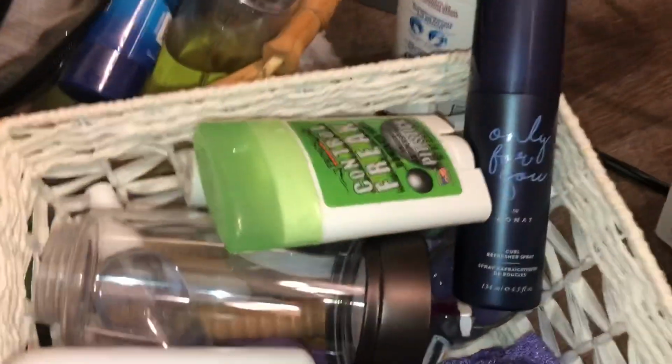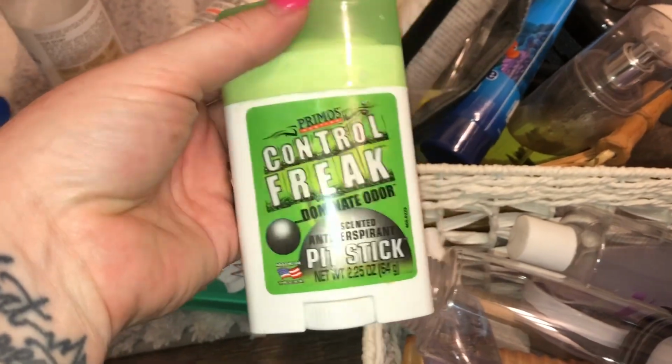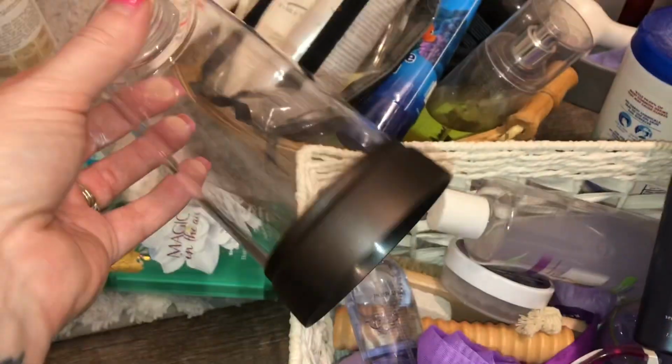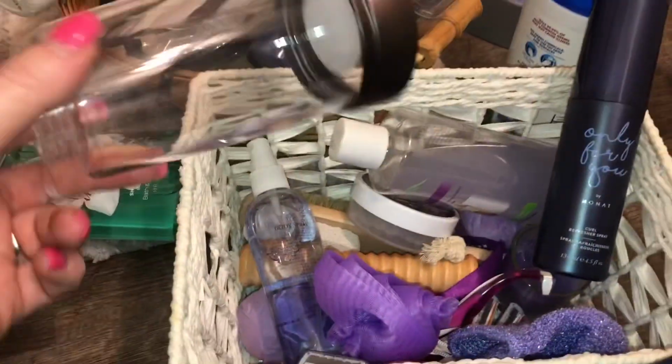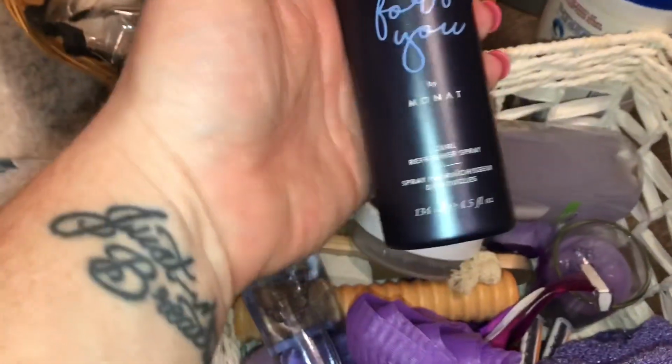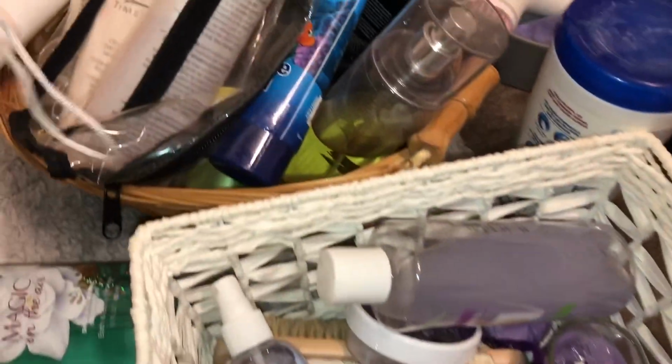Let's see what's in these baskets. We got some baby powder, some deodorant. I think that's what my husband uses when he's hunting and stuff. This can really just be tossed because the lid on it broke, so I don't even know why that's still up there. We can't use it anymore. This is one of my hair products, so that can go somewhere else. Another cute little loofah. Ooh, that can go in the bag with all the loofahs.